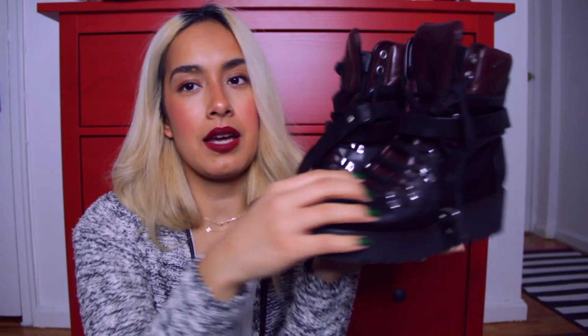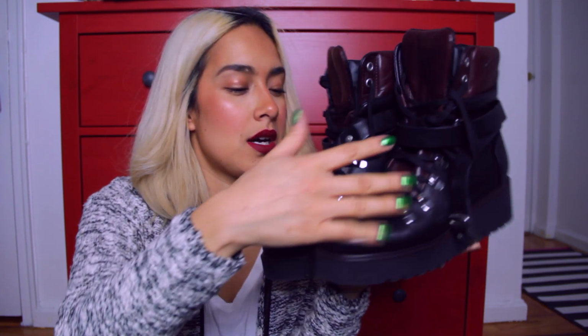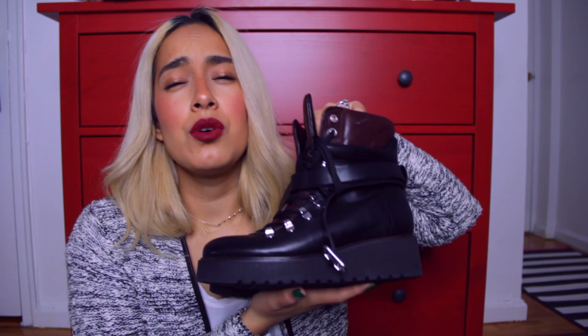But I also like that they have a big tongue, and they're burgundy on the top and black, and then they have burgundy here on the tongue. They're really nice and they're really comfortable. So yeah, I really like these. They look so cute. Oh my god.